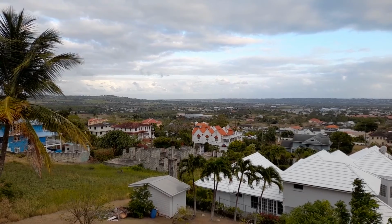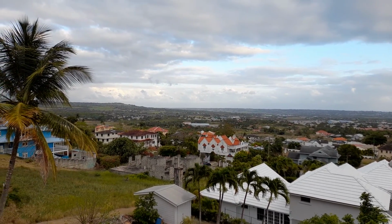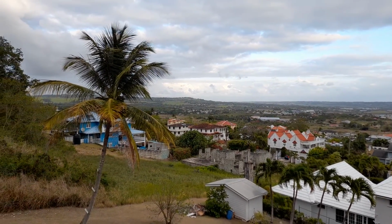You can see all up to the airport, which is in Christchurch, to the south of the island. And all into St. Philip and St. John, which is to the east of the island.